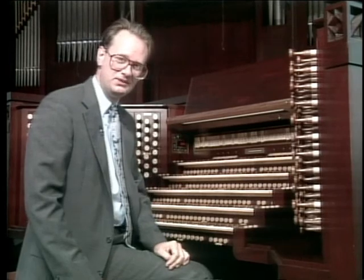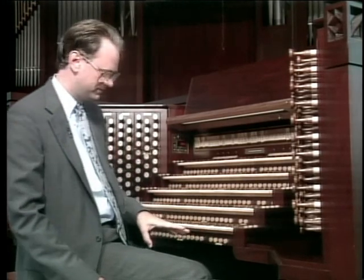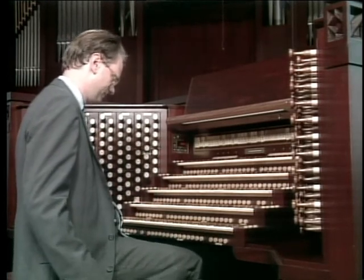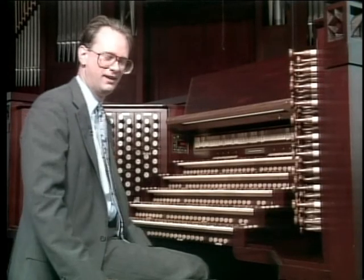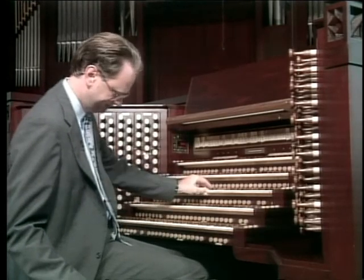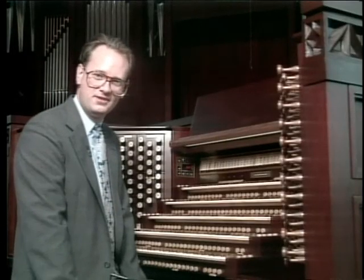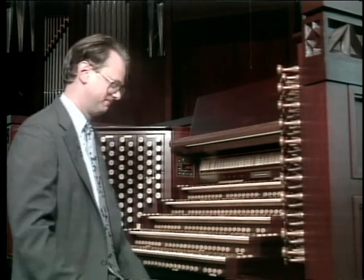The organist's feet play an important role as well as his hands. Now, we've mentioned the foot pistons, but the feet also play notes. The feet also control the volume level of the organ. Put all these elements together, along with the work of great composers, and we have music.